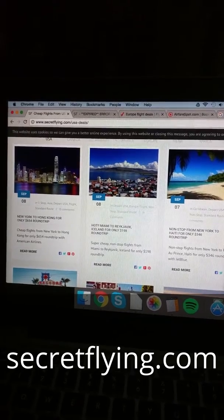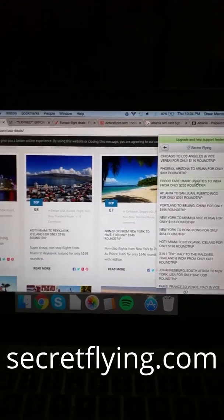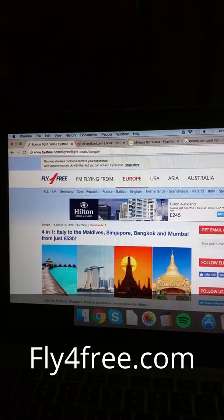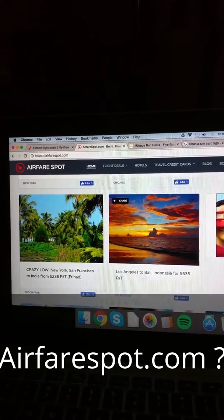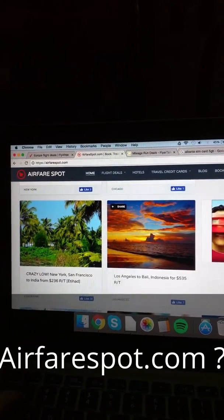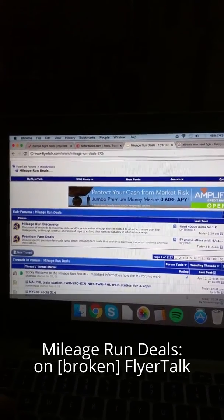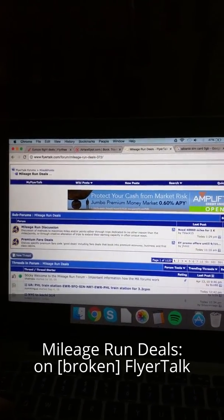Back to mistake fares, the number one site I follow is Secret Flying because they're first. You saw me get the India one live, and because they label their mistake fares as hot and expired when they're expired. Some other ones I follow are Fly4Free, that's fly4free.com. I think it's Polish, but it's pretty good. A new one I just started following is airfarespot.com. As you can see, they jumped on the Etihad India one, but they post a lot of junk too. The big one, if you can put up with even more random okay deals, is the mileage run deals forum on FlyerTalk, but their RSS feed is broken.